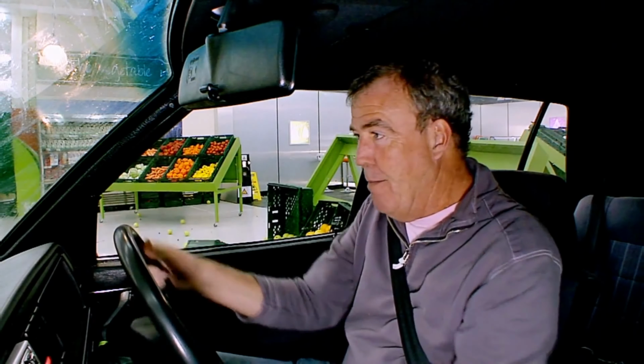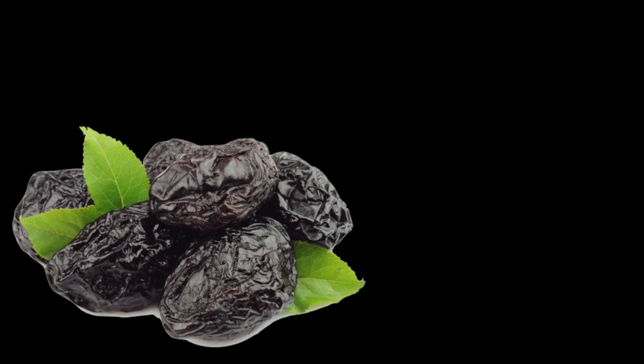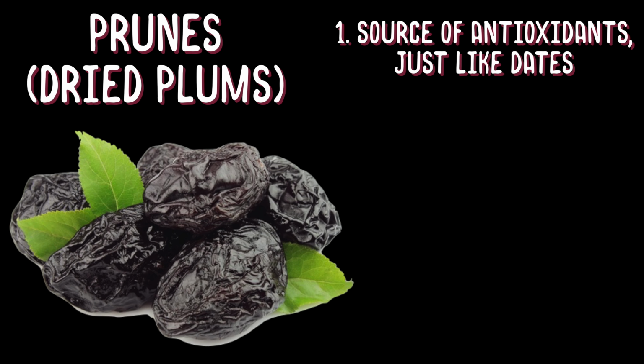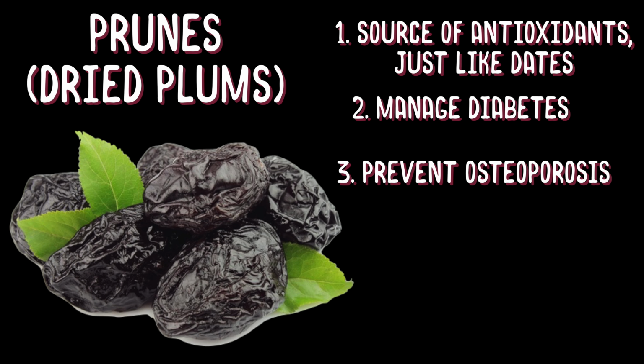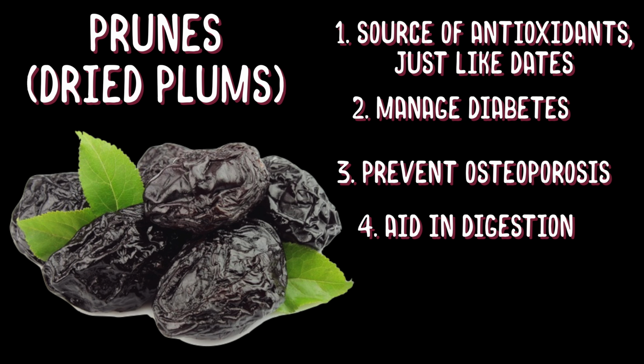Prunes or dried plums. They are a source of antioxidants. These fruits contain vitamin C and phytonutrients. They manage diabetes. The flavonoids present in plums exert a protective effect against insulin resistance in the body. They prevent osteoporosis. Consumption of dried plums exerts anabolic and anti-resorptive actions which aid in maintaining healthy bones. They aid in digestion due to their dietary fiber, along with the components sorbitol and isatin, which help in regulating the digestive system.